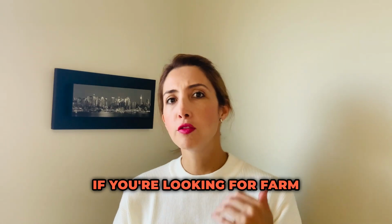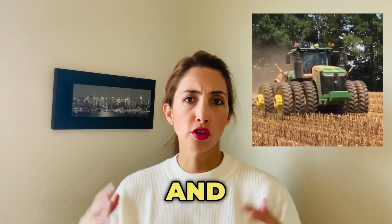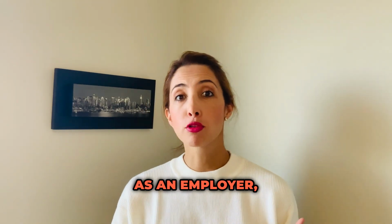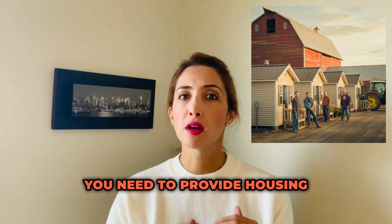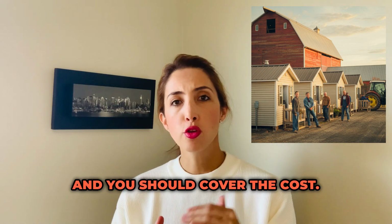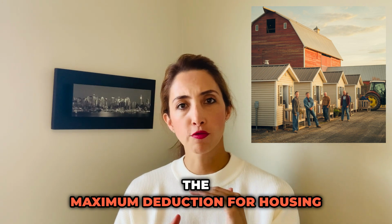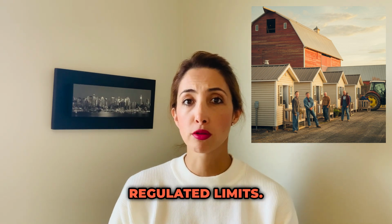For example, if you're looking for farm equipment operators, we find candidates who have 3 to 5 years or more of experience operating tractors, combines, and diverse agricultural implements. Another question is, as an employer, do I need to provide housing for the farm workers, and what is the cost? Yes, as an employer, you need to provide housing for the farm workers, and you should cover the cost. However, the maximum deduction for housing from workers' wage may not exceed the local government regulated limits.